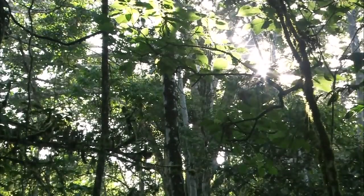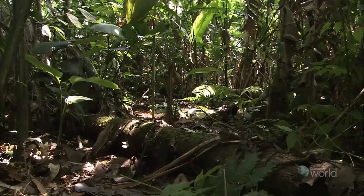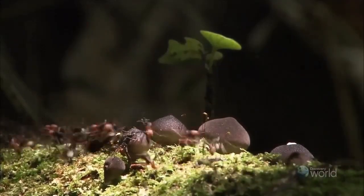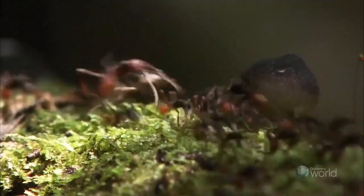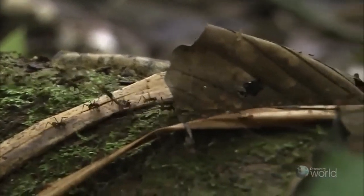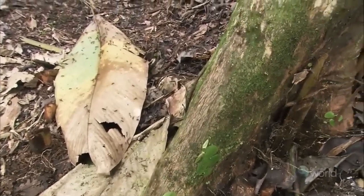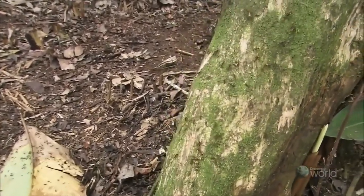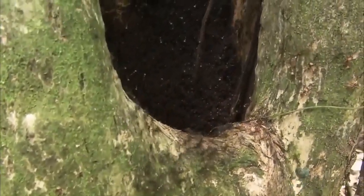Rays of sunlight filter through leaves. There is a change in the movement of the incessantly marching army ants. Carrying prey, they're walking back the way they came. The column eventually starts to climb up a tree. They are all drawn into a large hollow.